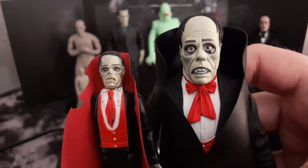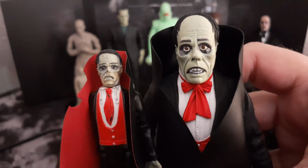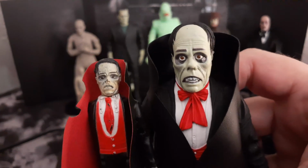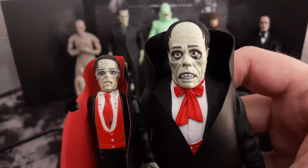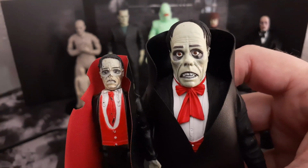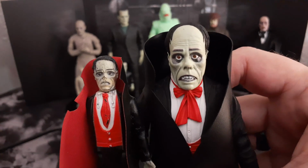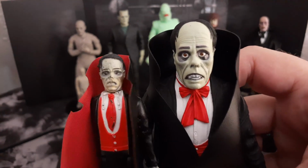And there you can see both of them up side by side. Obviously, the paint detailing is very similar. It's got that palish green. Of course, this is a glow in the dark figure, so I'm going to take this under a black light so you can see that as well. But, the sunken eyes, the highlights under the eyes.